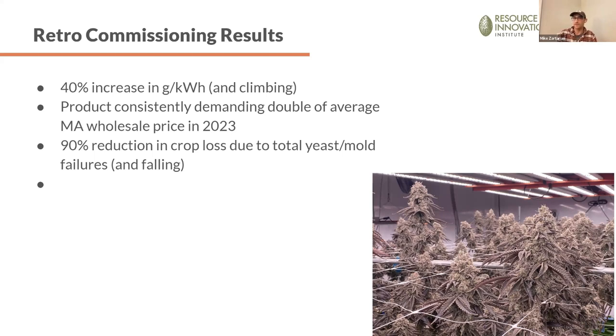We also found stuff during the course of the retro commissioning that was just never hooked up. Their filters were not all installed correctly. Their UV lights in their HVAC system were not all turned on. So with the combination of all these things, it improved the health of their crop and their business dramatically. And I just wanted to highlight that it's a different approach than a full-on retrofit. This is much more of a retro commissioning and a tuning, if you will. Next slide.